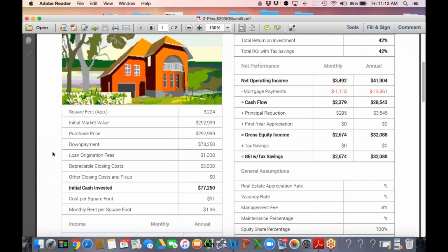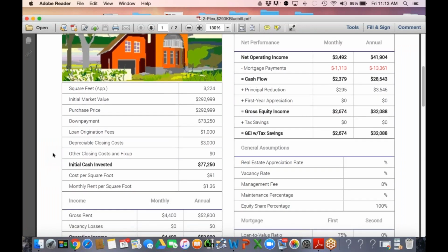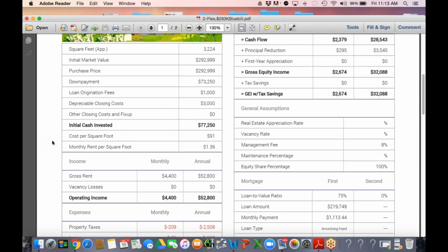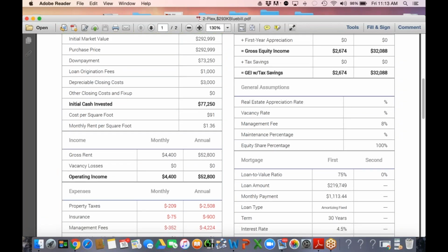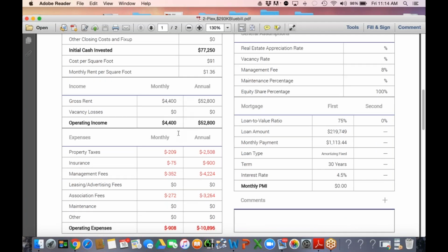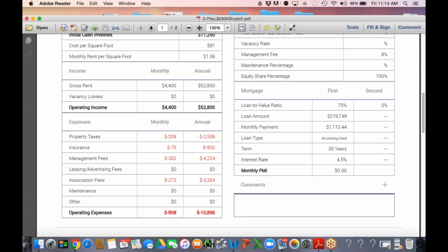Everything looks good. Good quality property, good neighborhood, very well constructed property, very new. And for the price, a 25% down payment gives you almost 80 grand of down payment, including closing costs. Gross rent on both sides is 4,400, which is extremely desirable.